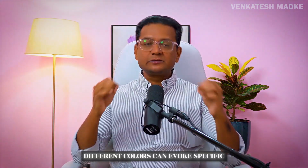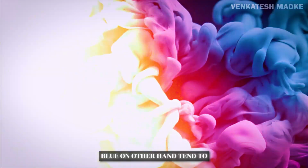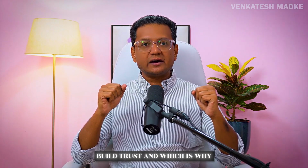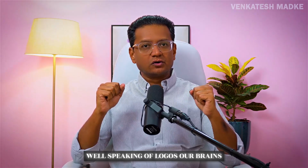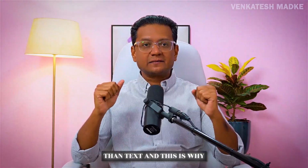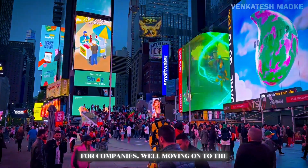Did you know that different colors can evoke specific emotions? For example, red often creates a sense of urgency, which is why it's used in clearance sales. Blue, on the other hand, tends to build trust, which is why many banks use it in their logos. Speaking of logos, our brains process images 60,000 times faster than text. And this is why strong visual branding is so important for companies.